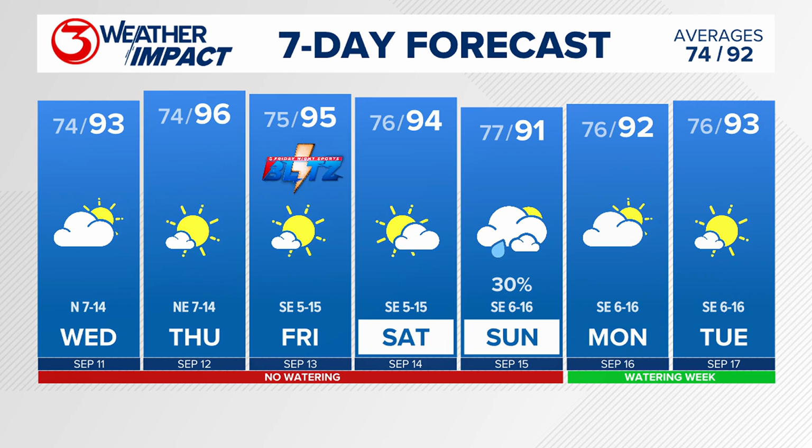I don't see a ton of rain out there. I do see plenty of heat. Mid-90s Thursday. We'll turn it up a degree. Well, no, figuratively on Friday for the Blitz. But Saturday, mid-90s, more clouds, a little rain chance on Sunday.